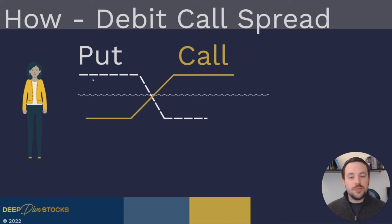Which we can see when she purchases the put debit spread, it mirrors or is inverted of the call spread. So as the call spread loses value as the stock price drops, the put spread gains an equal amount of value. And so she's neutral to the underlying, and she can close out that put spread whenever she needs to, or whenever she feels like it's time to resume just being long on the stock.